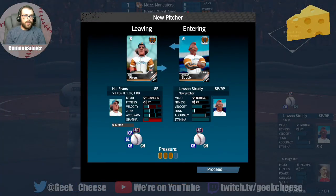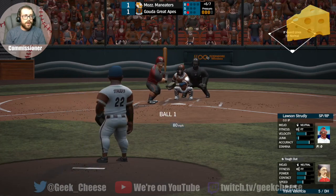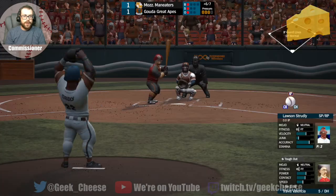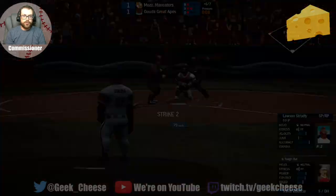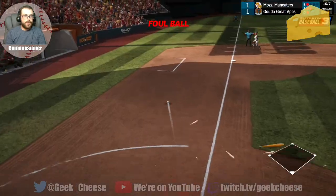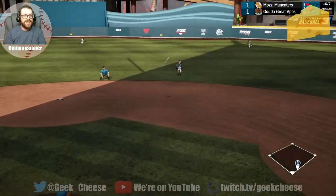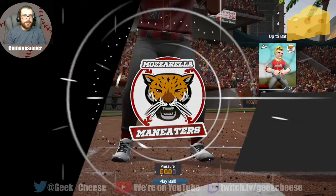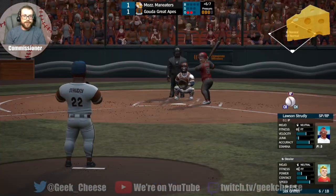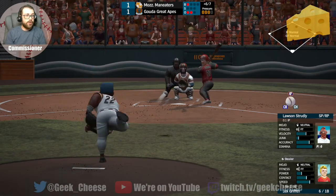And we're going to have number 22, Strudley, come in. Another long man coming in for the Great Apes, with one out here in the top of the sixth. Strike, 98 on the gun there from Strudley. Not really a finesse pitcher, more of a, or no, I guess he would be a finesse pitcher. And there's a liner to Castaneda. Big on accuracy and big on velocity, number 27 is Strudley. Griffith steps in, 1 for 1, or 1 for 2, I apologize, with a single today.